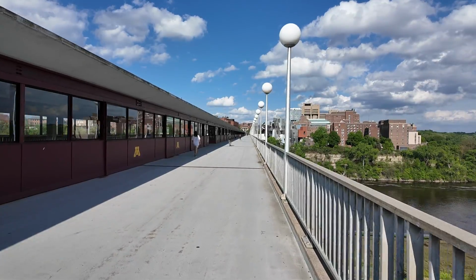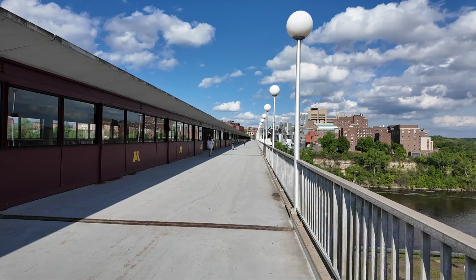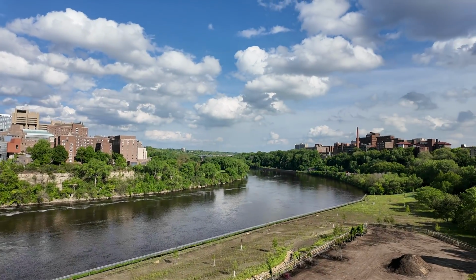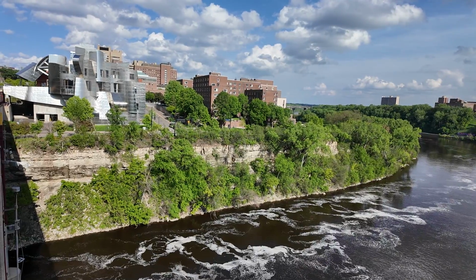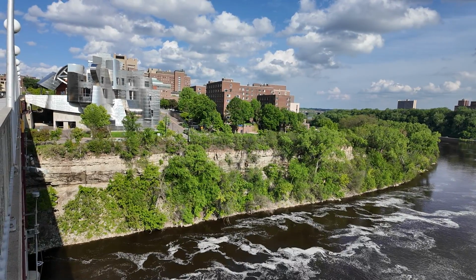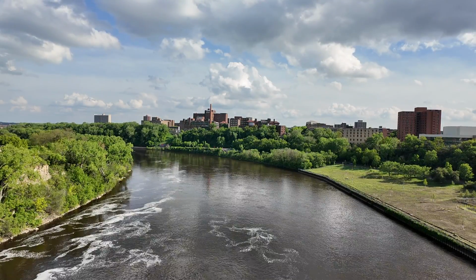Now you can take this walkway here. I guess the university extends across the river. So you can walk over here, right over top the Mississippi. See over there, a very interesting building. That is the Weisman Art Museum there on the shore. All the strange angles and shapes. Yeah, it's crazy to think just how wide this river has gotten, just a little bit downstream here.